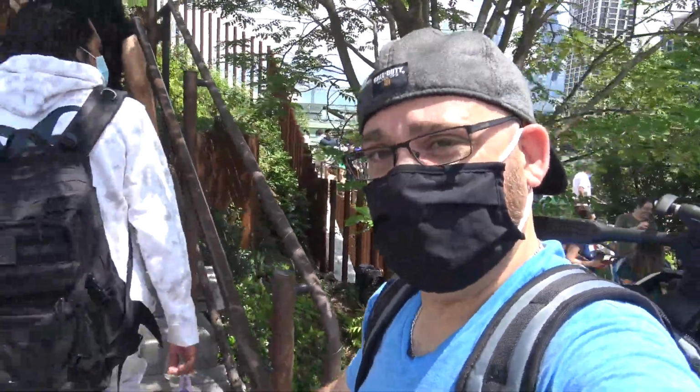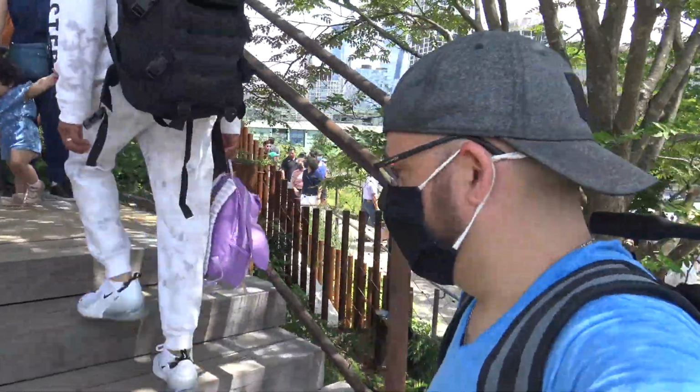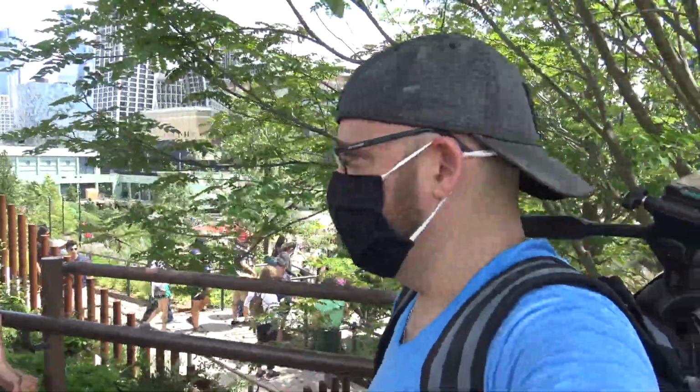Looks like we're now climbing to the highest point of the park. Lots of stairs. Beautiful stairs. They're not concrete stairs, they're wooden, like railroad ties. Let's see if we get a beautiful view over here.